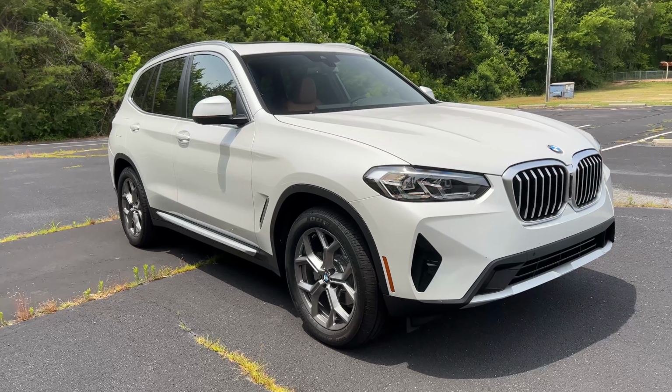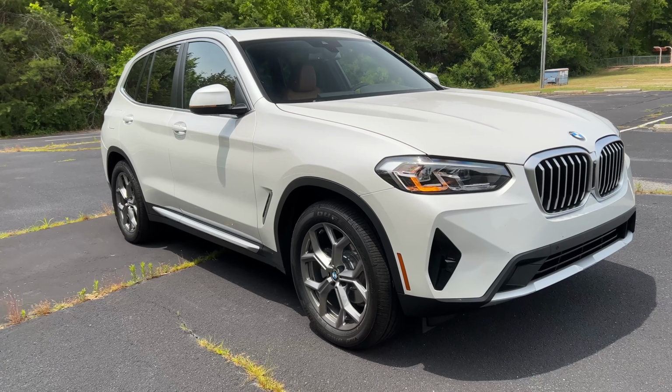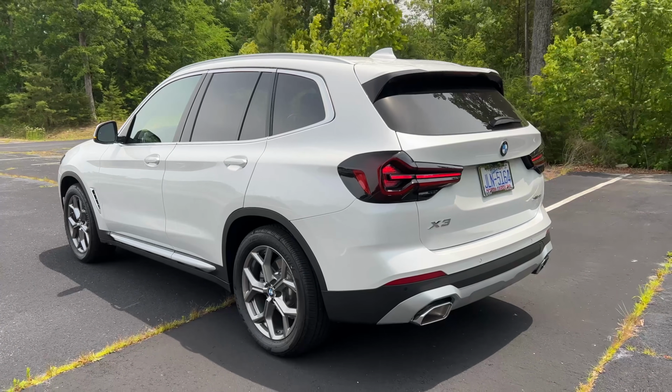Welcome friends to the 2023 BMW X3 review. Let's first talk about what's new for 2023.